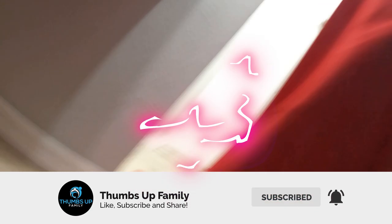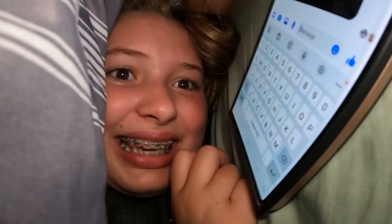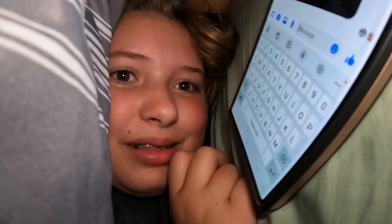Sebastian's sending a sloth serving a pizza. Not sure what that has to do with me playing texting hide and seek. He literally just, like, left the room. Okay, I'm hot, and I'm gonna get my next picture. I can hear him talking. Tuf Dad is talking all over the place, but not me.